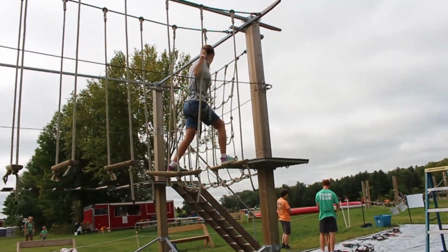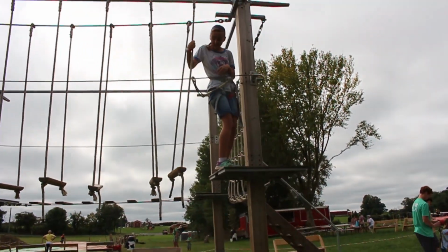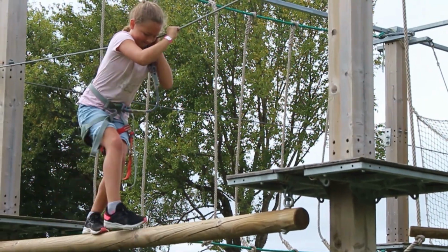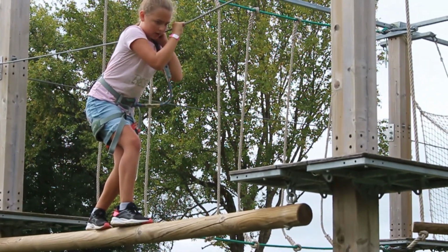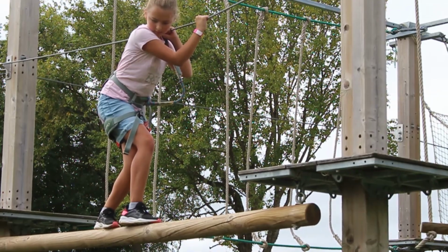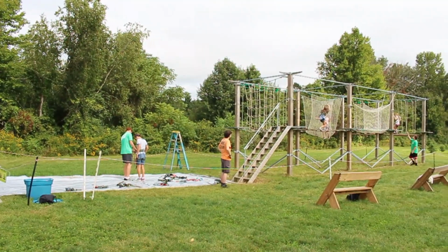It was a little hard. If you wanted to go super fast, you might fall down, but slow and steady wins the race. My least favorite was the log. The log in the middle? Yeah. Why was that your least favorite? Because it was moving and I was trying to go forward, but it was moving. Give me 5. Awesome.